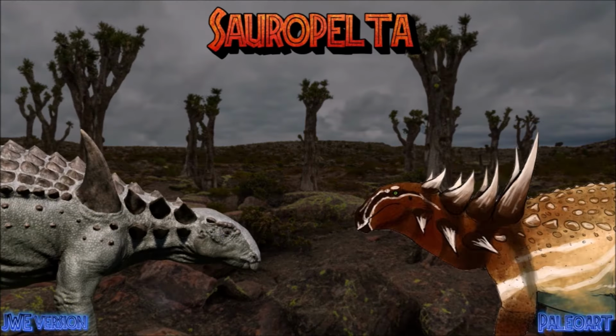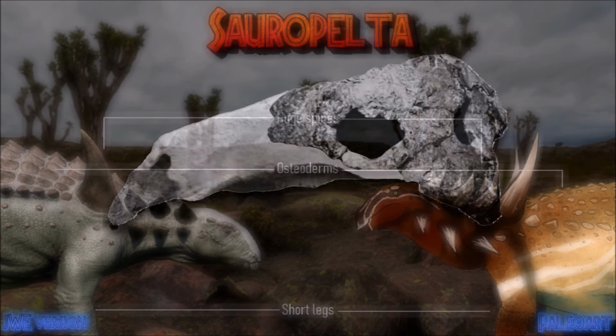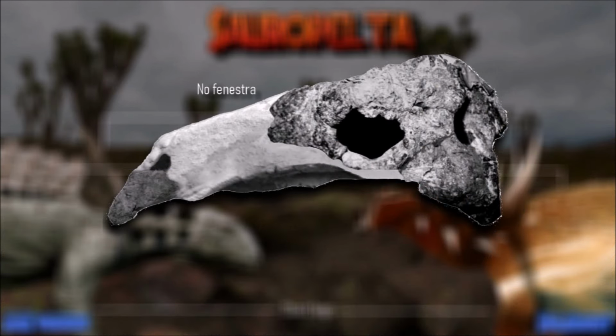Sauropelta was one of the earliest known nodosaurids. It was a heavily built, quadrupedal herbivore measuring about 5 meters long and weighing 1.5 tons. Its skull was triangular and flat, with a broad rear and a tapering snout. The skull roof was extremely thick and fused, lacking visible sutures.